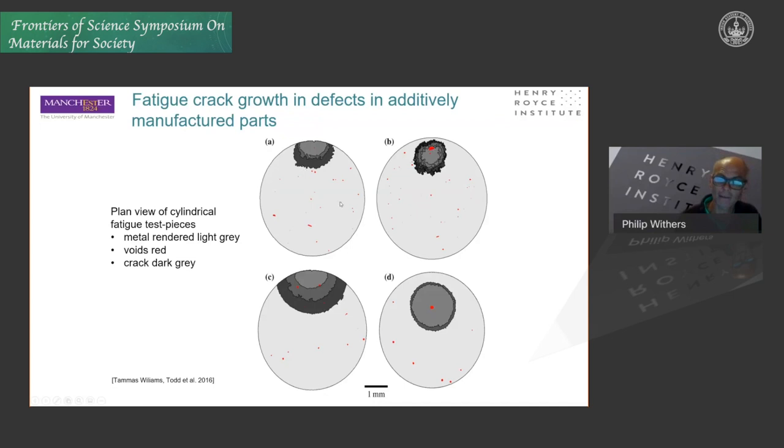And what we found is we were able to identify the propensity of crack growth from near surface defects and interior defects. And what we find is that near surface defects can be much more deleterious to fatigue life than internal defects. And you can see, for example, in A, that there are some quite large internal defects, and yet the crack has grown and propagated from the near surface defect. So we're able to understand the role of defects, the distribution of defects in the material, and the rate of nucleation of cracks and growth.